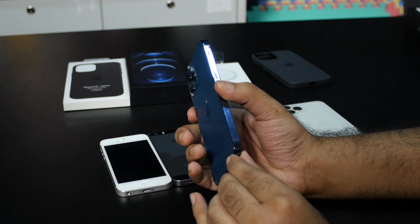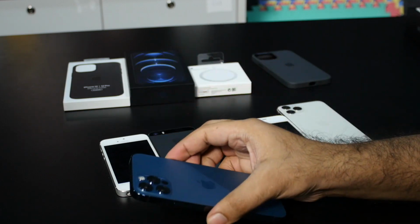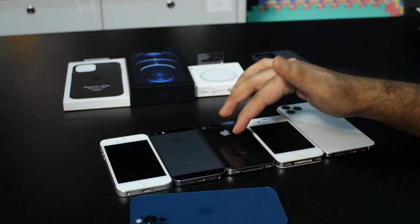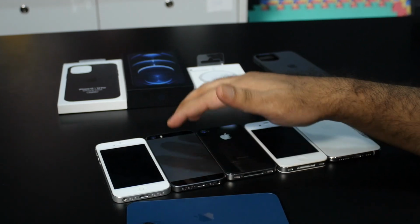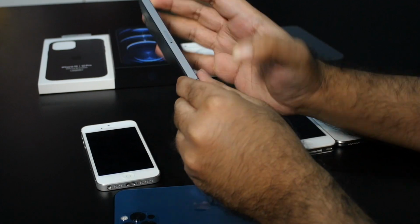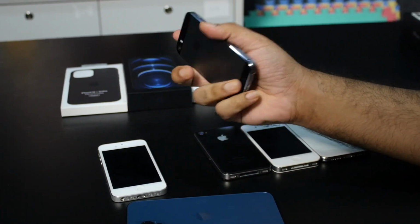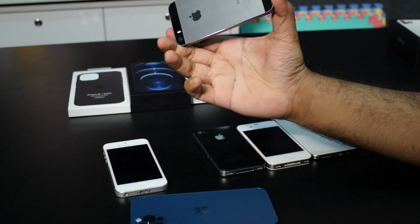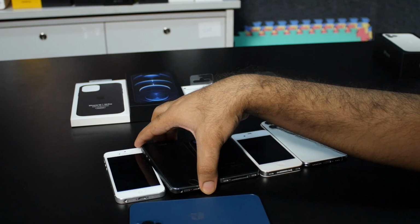And this design reminded me to pick up the old iPhones from my closet. So this is the iPhone 4, 4S, 5 and 5S we have here. The boxy, rectangular design, as you can see, this is the 5S. Amazing design, amazing form factor. So Apple is going back to these good old days where you had rectangular iPhones.